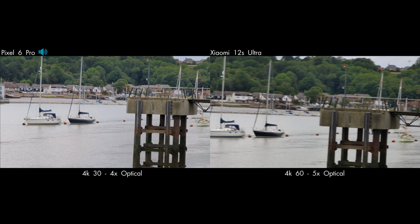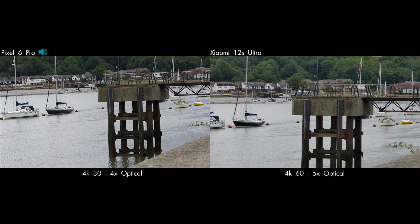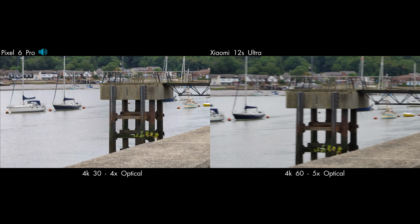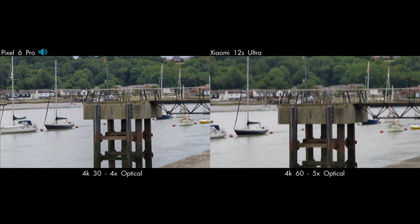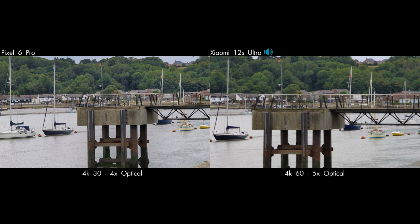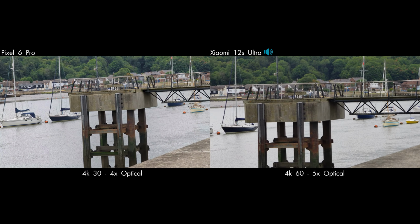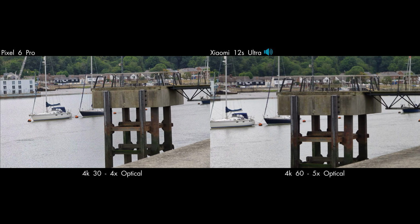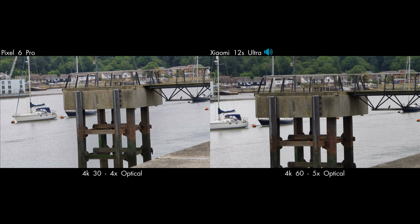Let's try and walk with it now. I'll try and keep on that, but I'm walking now. Both using the optical sensors. Obviously it's difficult. But the 6 Pro is very stable. Yeah, very stable on the 6 Pro.